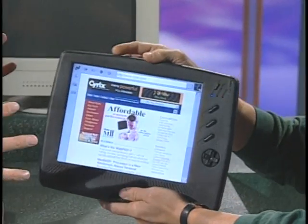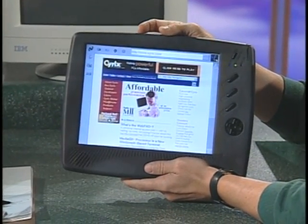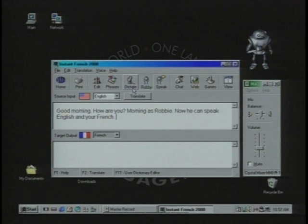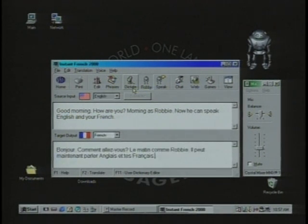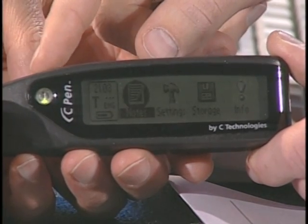This week on the Computer Chronicles, the best of Comdex. This is the amazing new web pad from Cyrix, a new wireless appliance for surfing the web. Forget learning a foreign language. This new software from Language Force can speak French for you.